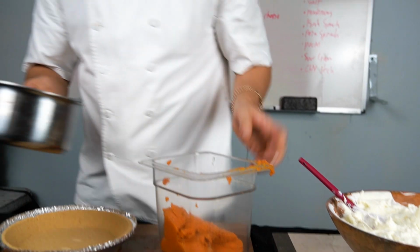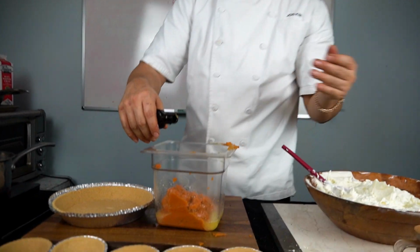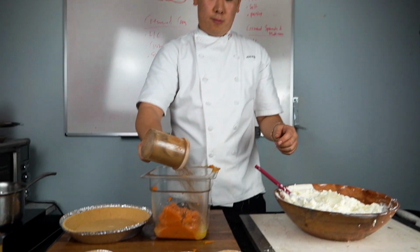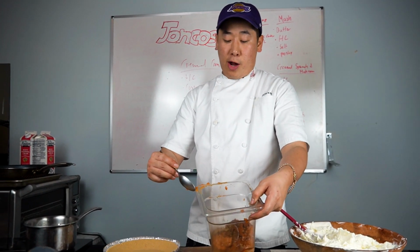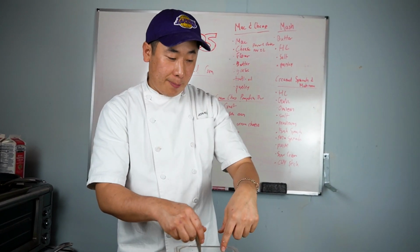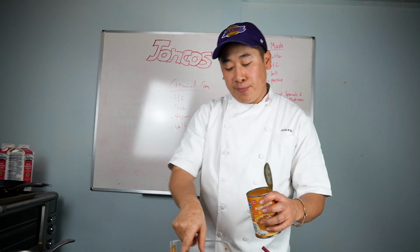We're gonna add some butter, a little bit of vanilla extract, and some cinnamon. And this is gonna be the topping. So how we're gonna do it is we have these pre-made graham cracker crusts. We're gonna add our cream cheese, a layer of the pumpkin puree mix, and then little dollops of cream cheese to be able to hold the marshmallows, bake it in the oven, and then we're done.